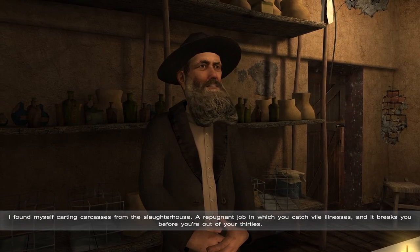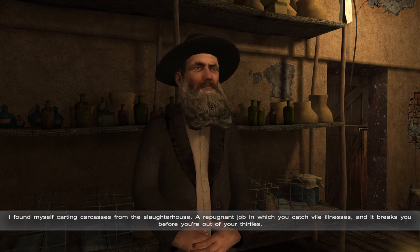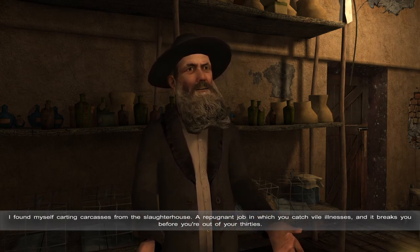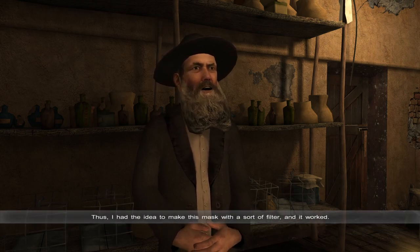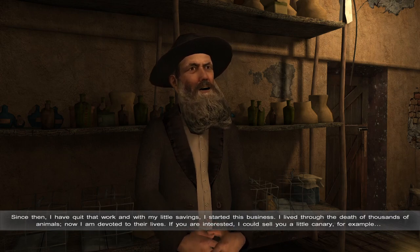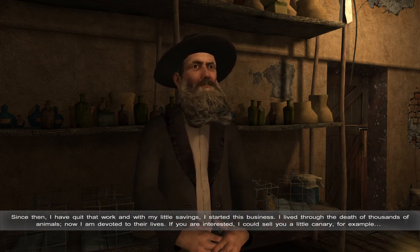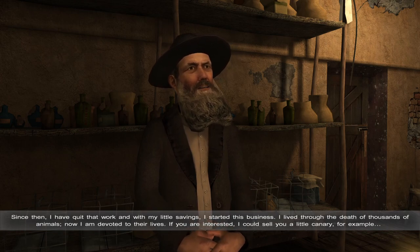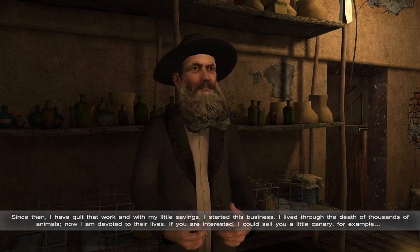I found myself carting carcasses from the slaughterhouse, a repugnant job in which you catch vile illnesses, and it breaks you before you're out of your 30s. Thus, I had the idea to make this mask with a sort of filter, and it worked. Since then, I have quit that work, and with my little savings, I started this business. I lived through the death of thousands of animals. Now I am devoted to their lives. If you are interested, I could sell you a little canary, for example.